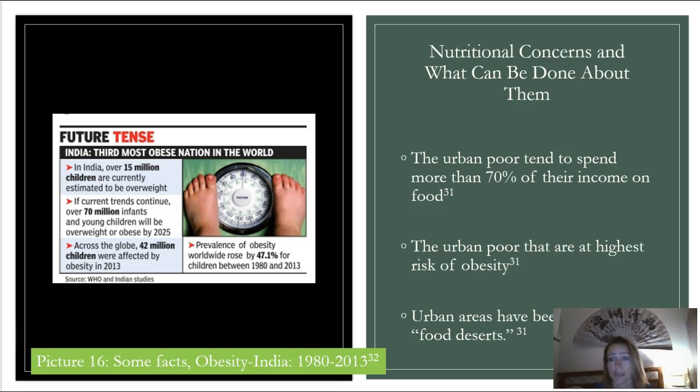So what can be done about this? We all agree these rising risks are the result of multiple factors, and in order to reduce the risks of these chronic diseases, we need to identify those causal factors. The first major factor that needs to be addressed is the rapid urbanization that has led to the increase of energy-dense diets. The urban poor actually wind up facing this, as we discussed before, that they are going to have to buy what they have to buy, and sometimes that's not always the freshest foods.